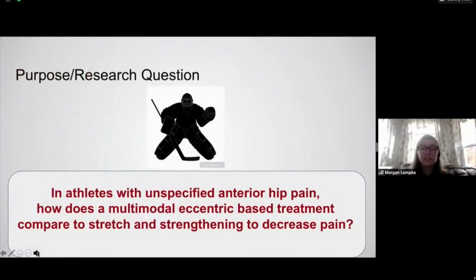Next slide, please. The inspiration behind this research is our patient. Our patient is a 17-year-old male hockey goalie who presented to outpatient physical therapy with a chief complaint of left anterior hip pain that worsens with activity and has persisted for 2 months, which has limited his sport participation.